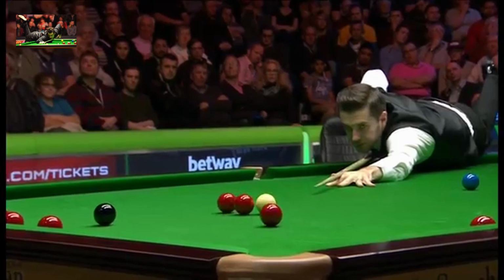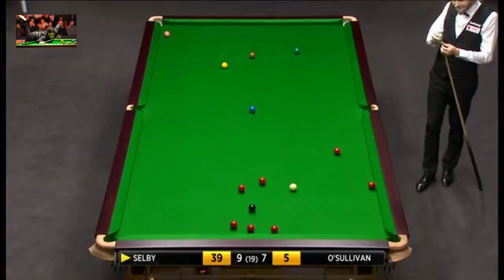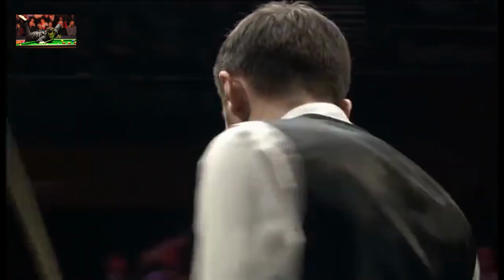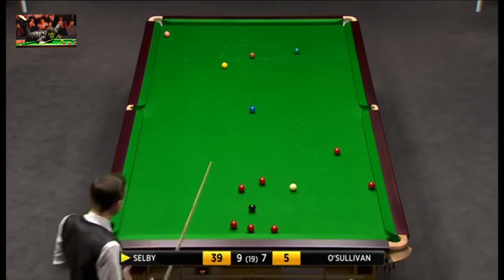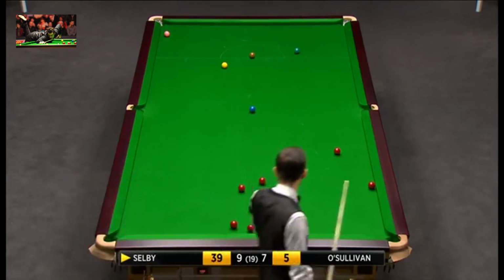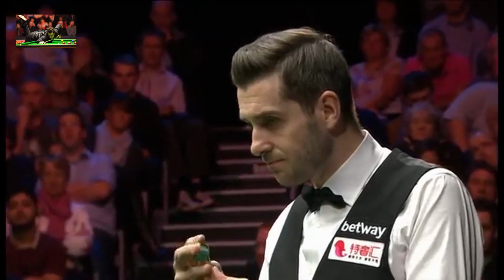Another decent positional shot here. As you see, the two reds above the black don't pot to the left corner, so I may have to play some sort of cannon here on the red that's to the right of the three in the cushion. And if this goes right, you have to say it's a match-winning chance.